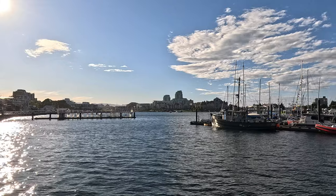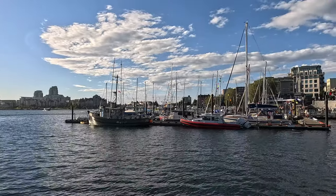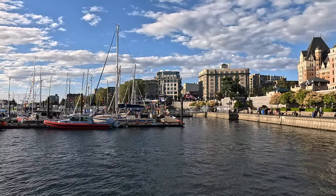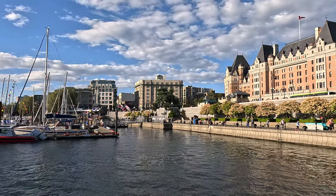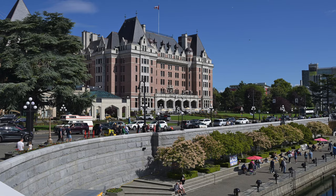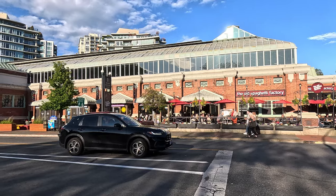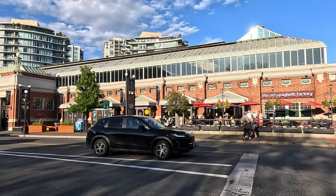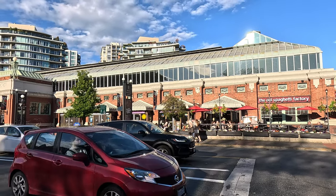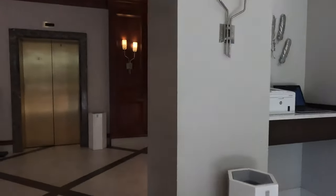We kept strolling along the harbour front, had a look at the marina and some of the spectacular buildings, including the government buildings and the Fairmont Empress Hotel that you can see in the picture now. We couldn't afford to stay here, but we stayed at the Marriott Hotel that was located right behind it. I will do a review of the Marriott Hotel in an upcoming video. I'll also do a video of all the best places you can see in Victoria. That'll be out next. We got back to our hotel and called it an early night.